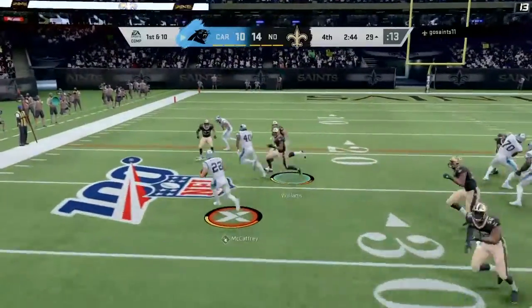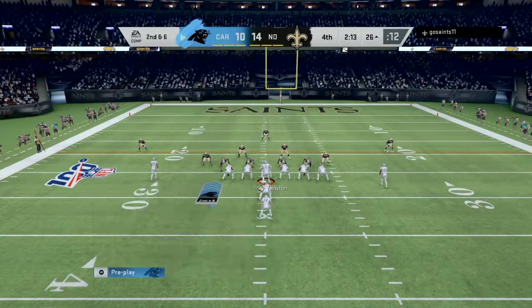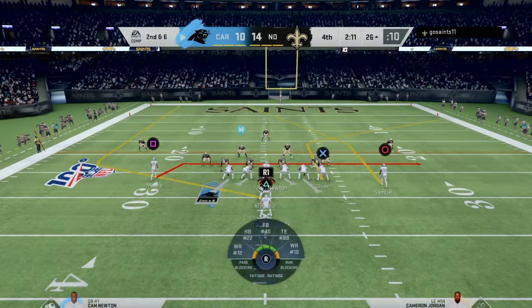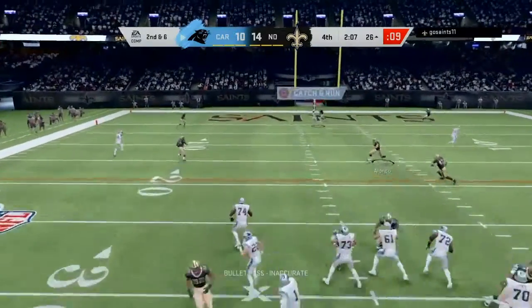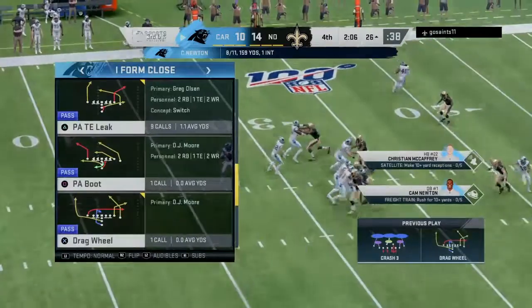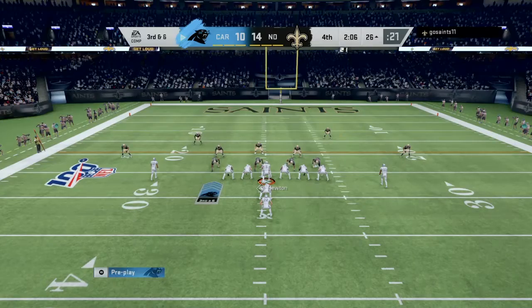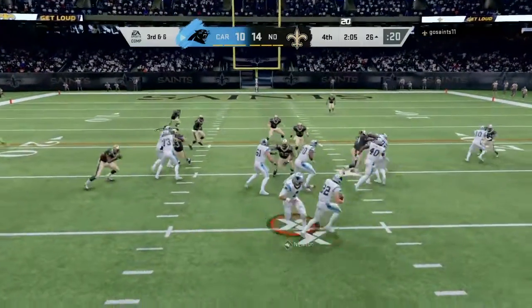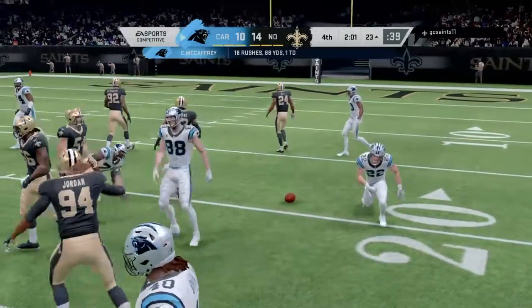Here's McCaffrey. They give him 4. To throw on second and 6. Newton going to throw deep for the end zone. And that's going to be incomplete. A handoff. McCaffrey running right. It's a pickup of 3.